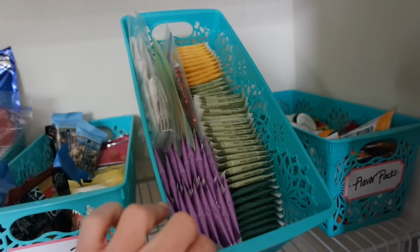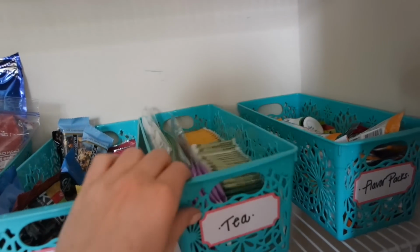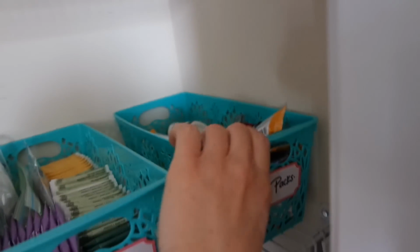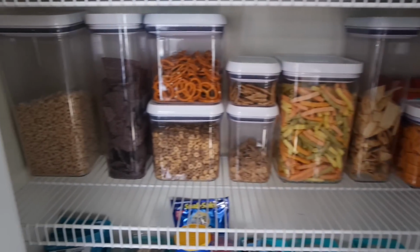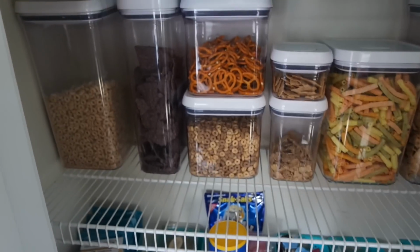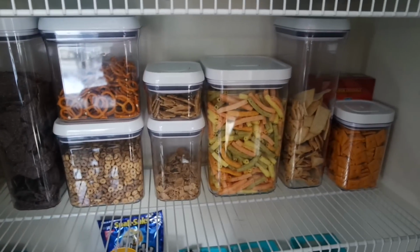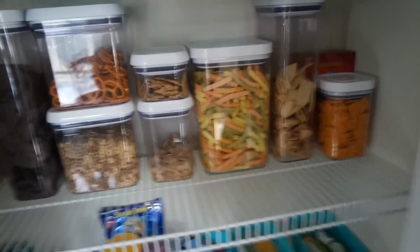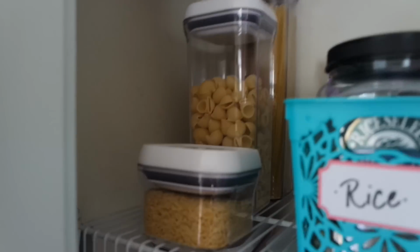The next bin is all tea. I just took everything out of the boxes, and that fit really great. And then the last bin are flavor packs. My husband loves these. He takes them to work, and on deployments he really likes those, so we always have a stash of those. The next shelf, I moved pretty much all of my clear containers onto one shelf so that it was really easy and they weren't getting mixed up with everything else, so that's pretty self-explanatory. You guys can see what we have in there. And then I just kept my extra pasta in one section in the clear containers.